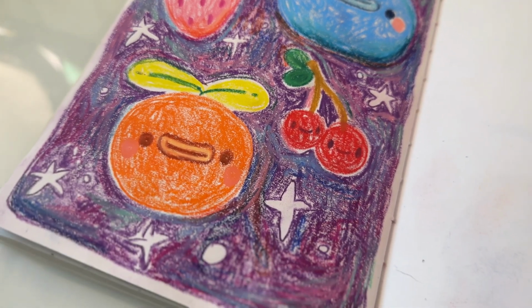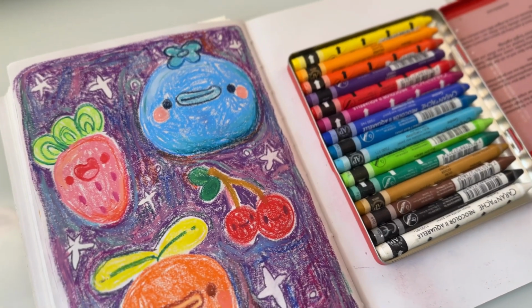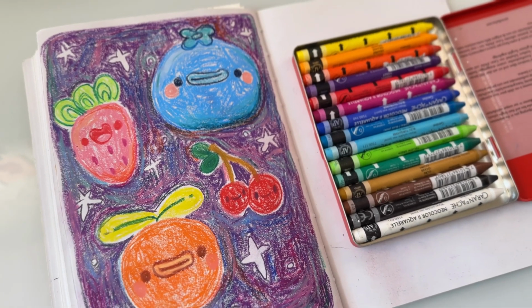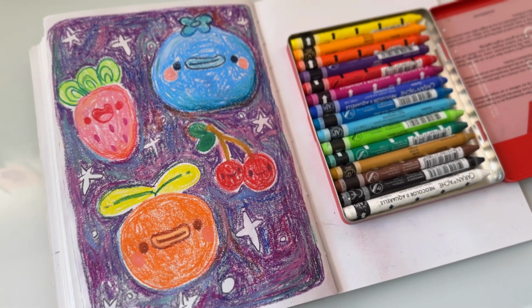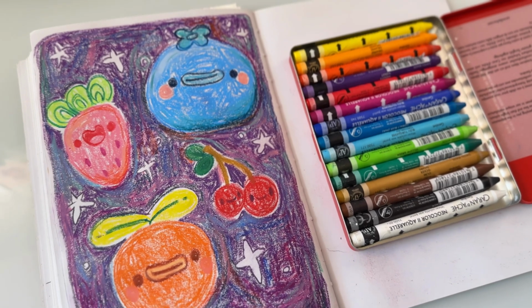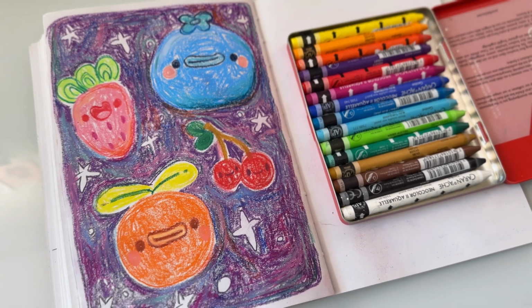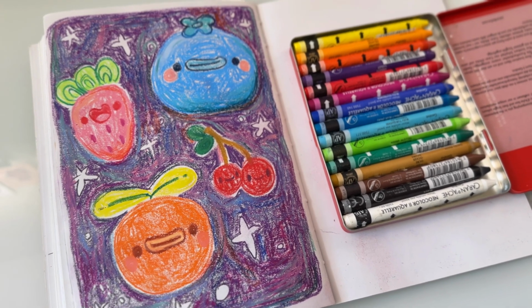I used the Caran d'Ache pastels for the full page, and I just had a lot of fun exploring the colors and trying out the pastels for the first time. I'm thinking of possibly doing a full sketchbook tour, so if that's something you're interested in or would like to see from me, go ahead and let me know down below.